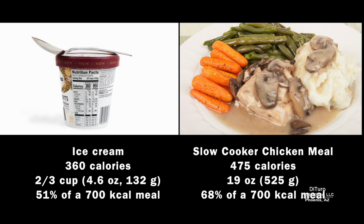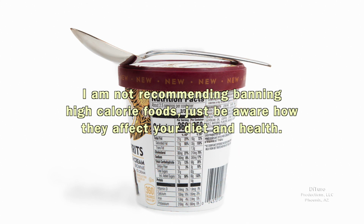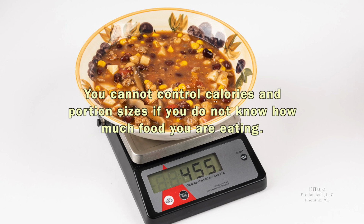Just 1 serving of this ice cream, weighing less than 5 ounces, provides more than 50% of a 700 calorie meal. For an extra 115 calories, you get 4 times as much food and still only 68% of a 700 calorie meal. I'm not recommending banning high-calorie foods. Just be aware how they affect your diet and health. You cannot control calories and portion sizes if you don't know how much food you are eating.